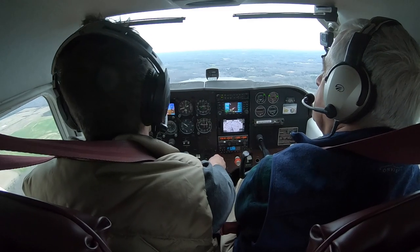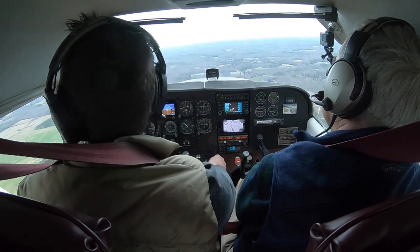Pershing County traffic, at your 578 kilo, turn and final, runway 24, Pershing County.